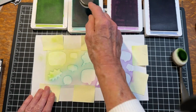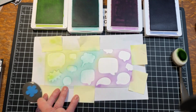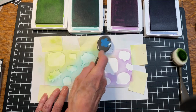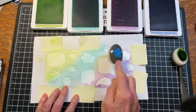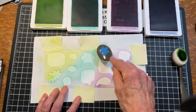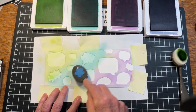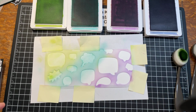Just, whoops, go right off camera with you. There. I'll catch a smidge of that one. And you see how when I'm coming back onto the paper, I'm getting a dark edge. That's why I cut the paper bigger, so that I had, if I did that, because I tend to do that, I forget that I should be just going that way. Now I can cut it down and nobody will ever know.